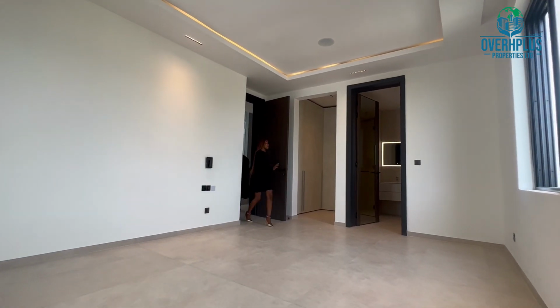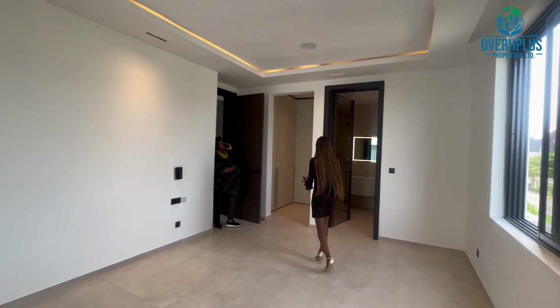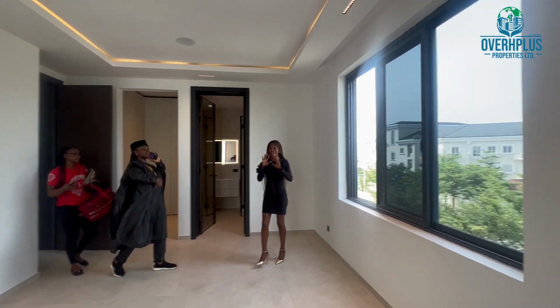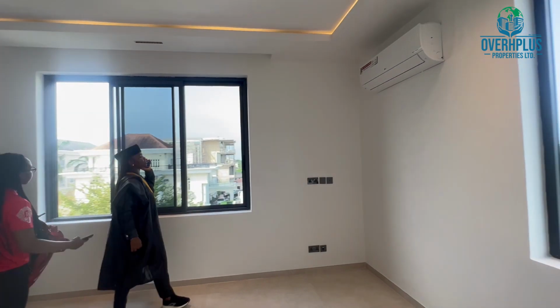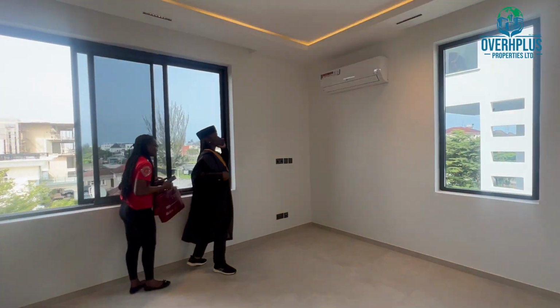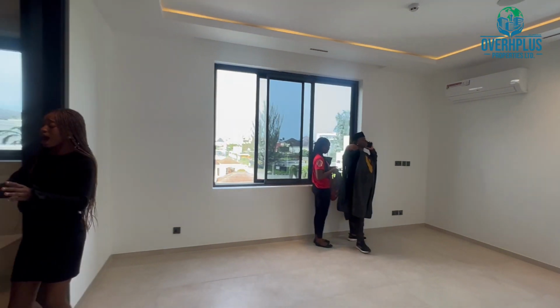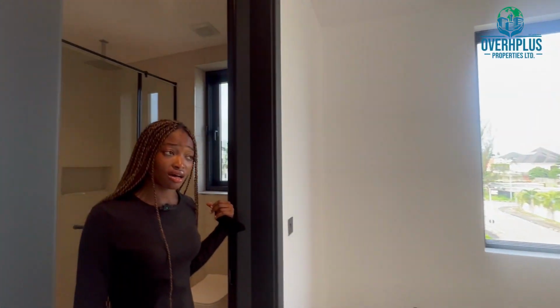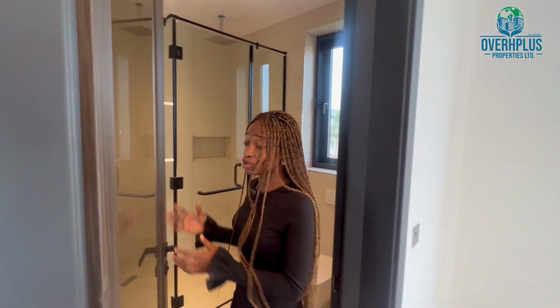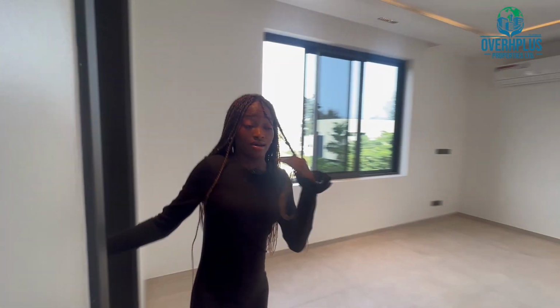Okay, sir, so this is one of the rooms on the second floor, and apart from the lighting in this house, you have natural light coming into the house, and you have cross ventilation in this room also. So you have the toilet, yes, sir.